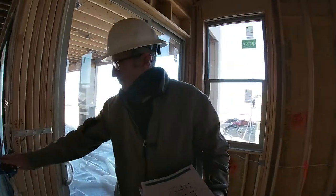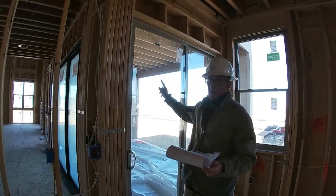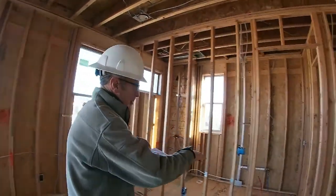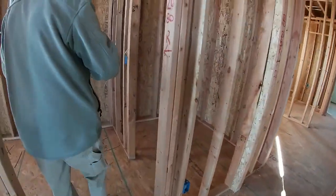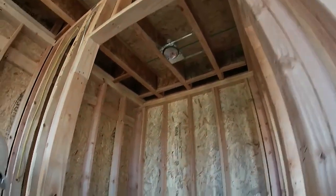So 2 switches. One is to turn on and off the ceiling cans. The other turns on one half of the patio cans. As we walk into the guest bath, off to the right is the walk-in closet. We've got a recessed can with a light switch inside.